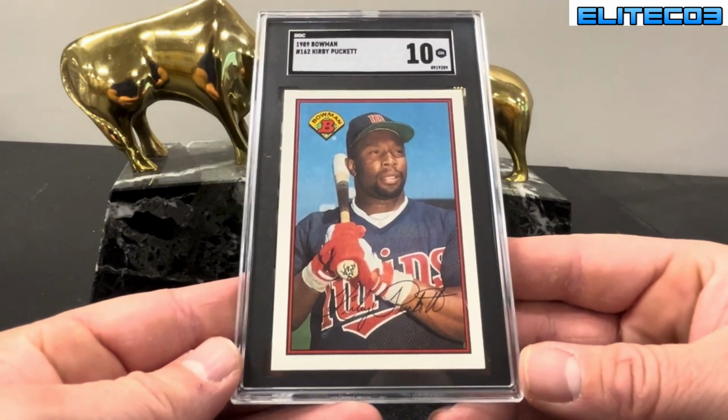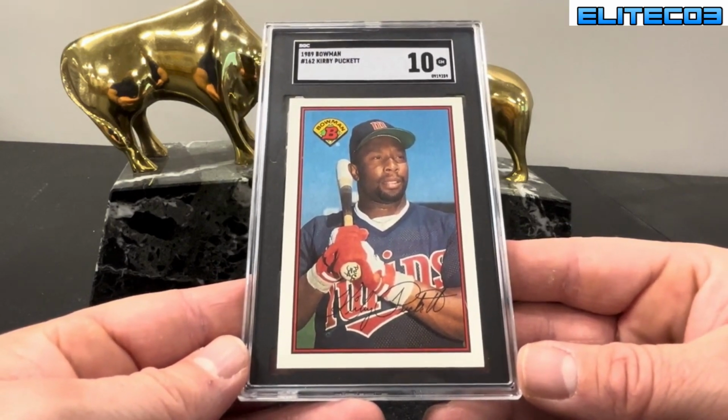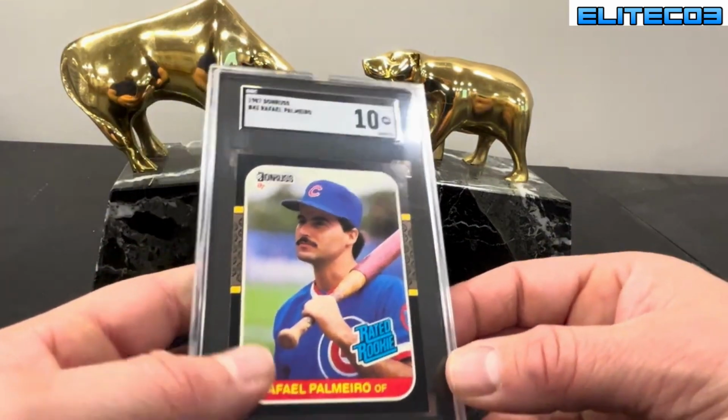Buckets, Bowman. It's an 89 Bowman bucket. This is probably from a factory set. The factory sets are just crispier and firmer. The ones from the wax packs, they've been shuffling around so hard for years that it's just tougher.